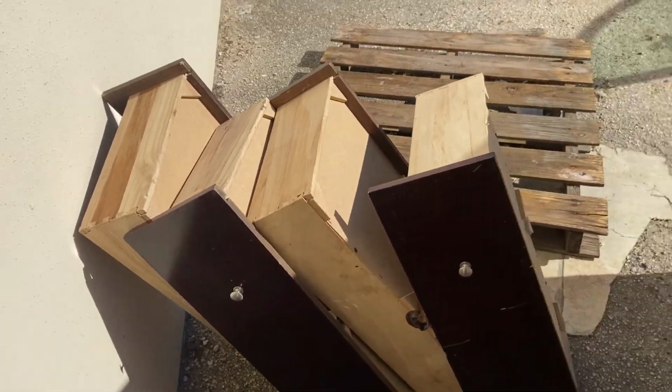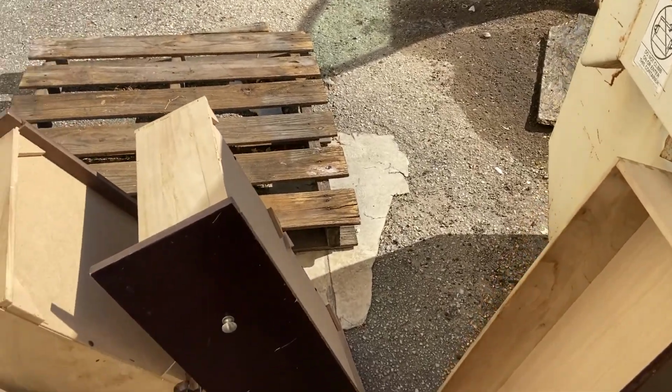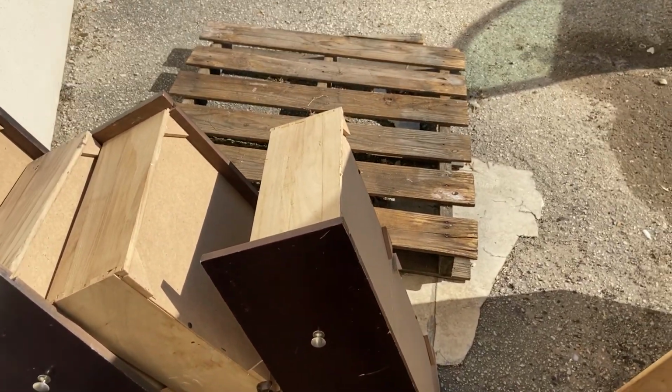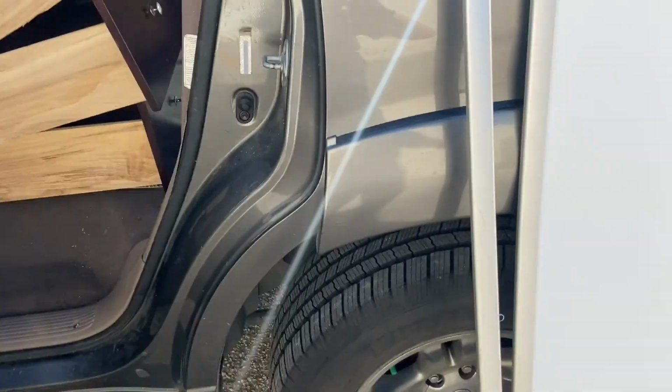That's nice. Maybe it's a sign of things to come here, because I do plan on running a pretty good route today, although I don't have a lot of time. So let me get this thing loaded up. I'll get back with you.